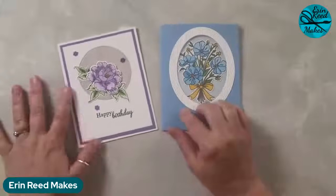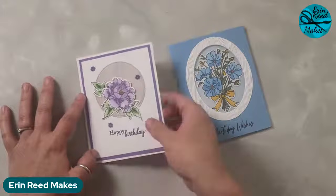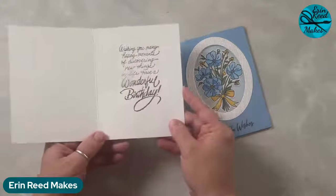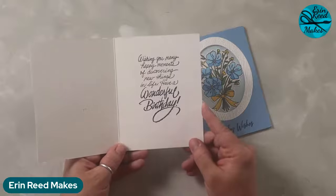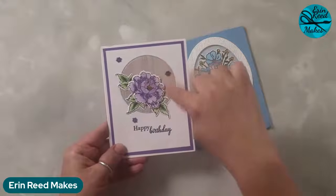It's really pretty. That was a whole lot more than I thought it was going to be, because that is fun. This one's so cool too. It's just a different vibe on the same concept. A regular card this time. And then here we have wishing you many happy moments of discovering new things in life. Have a wonderful birthday. And then it's got the purple and then the white. And then this looks like a wood grain.